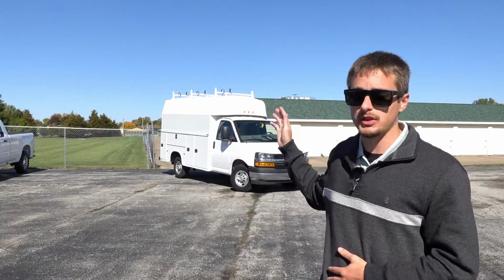Like I said, I will be showcasing an Express with a lower rear box, that one that you might not be able to stand up in, just a little less volume overall, not as tall, doesn't have the roof rack on top. But make sure to check that video out if you're interested in a different configuration of a similar Express van.